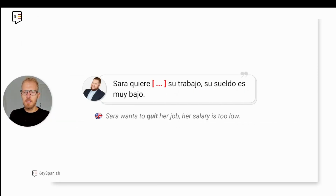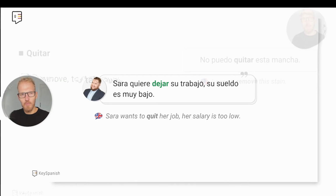Sara quiere dejar su trabajo. Su sueldo es muy bajo. Sara wants to quit her job. Her salary is too low. How would you say to quit su trabajo? Don't say quitar, okay? It's not quitar su trabajo, which is something I hear a lot. What would be the right one? It would be dejar su trabajo. Su sueldo es muy bajo.